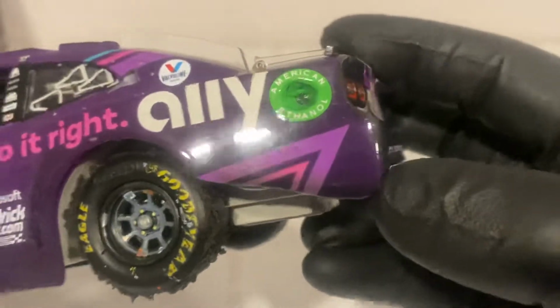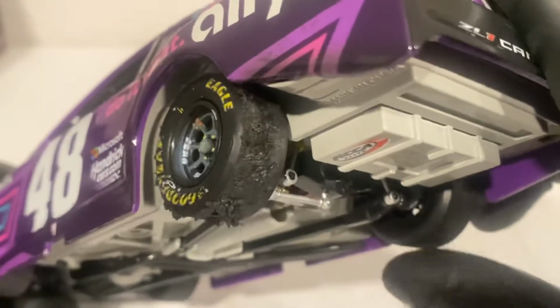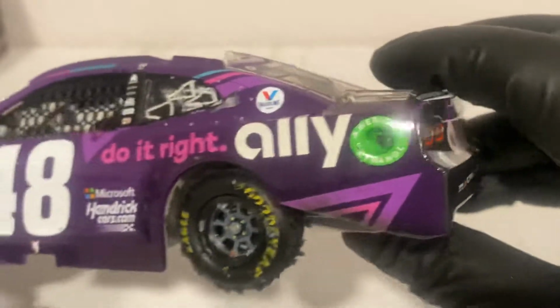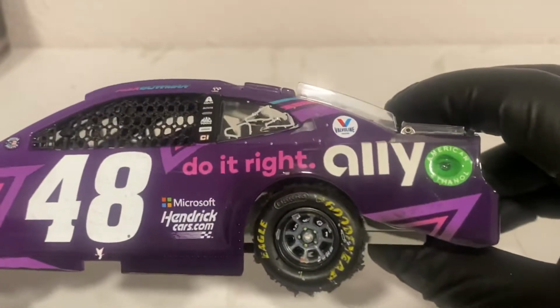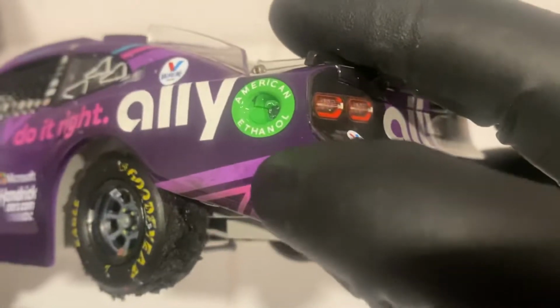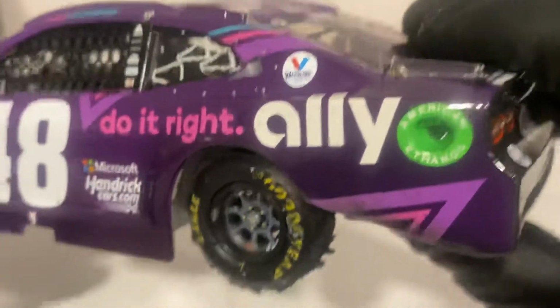Obviously shredded the quarter panel during his burnouts. You can see Lionel gave us a shredded tire. Not gonna lie, I really like it whenever they do that for cars with blown out quarter panels. Makes it look a whole lot better. But again, you can see some rubber down here on the design. You can kind of see some rubber in the Ally logo right there.